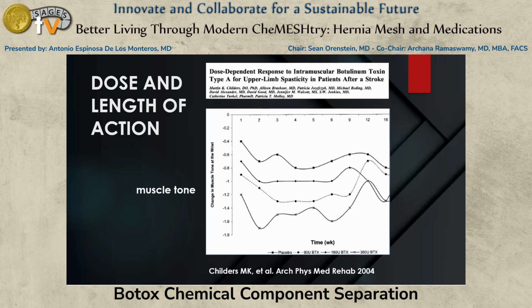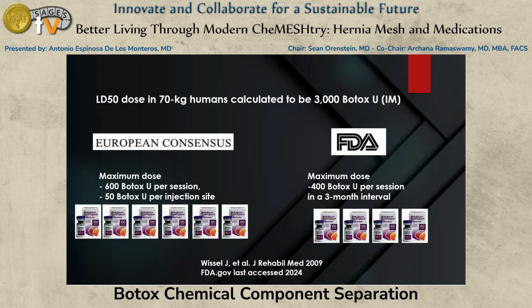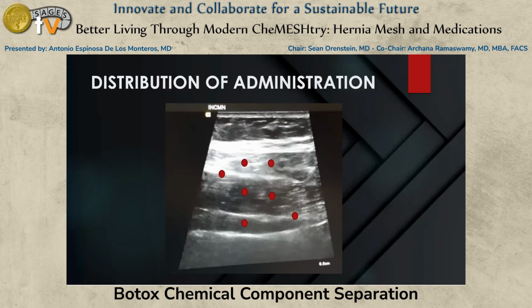And you can see how the higher the dose, the deeper the inhibition in the muscle tone, but the length of action is the same regardless of the dose. And it's a total of 3 months, but the maximum is between 2 weeks and 2 months. It has been calculated that the LD50 dose in a 70-kilogram human is around 3,000 Botox units. There is a European consensus advising to administer a maximum of 600 Botox units per session, and the FDA, for the uses that it is allowed, advises to use a maximum dose of 400 units per session.